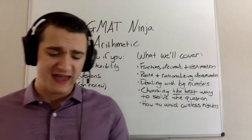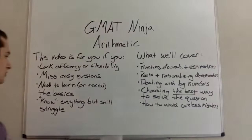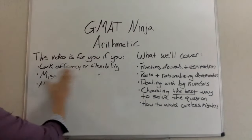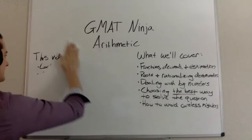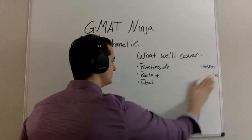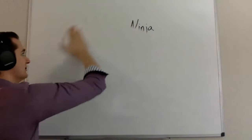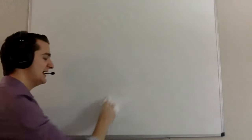So with that in mind, I want to dive into the one practical tool that I have to help you avoid careless mistakes. And as I lay this out, I want you to know that this isn't a magic cure-all. I wish that we had one of those. I wish that I had a way to help you avoid careless mistakes, but this is something that you really got to make work for yourself.